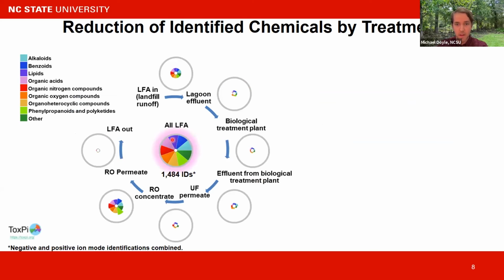Here we have a look at the reduction of chemicals as a result of each treatment within the facility. The full pie chart at the center of the figure indicates the total amount of identified compounds removed by treatment, and each slice indicates a specific chemical class. The outer circles indicate the proportion of each chemical class that were removed as a result of each treatment.